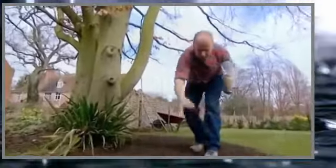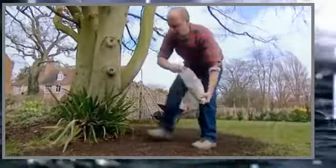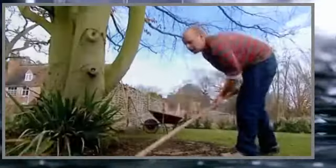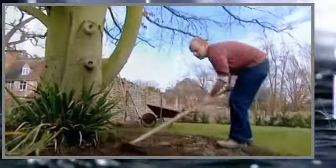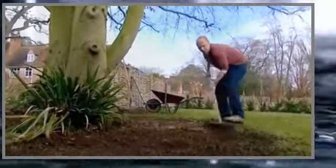Try and get an even spread, nice and even, and not too thick. Just going to finally rake it over, just nice and lightly, and then if it doesn't rain in the next day or two, I'm going to water it in as well.